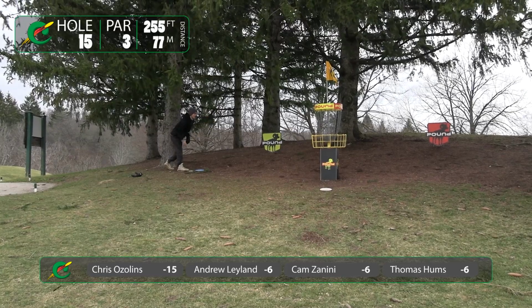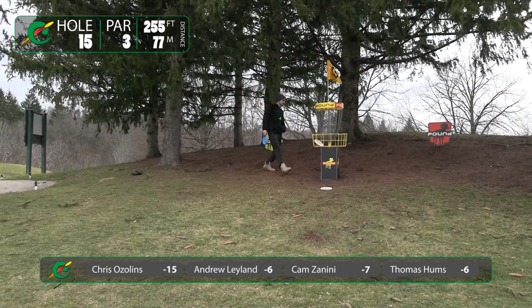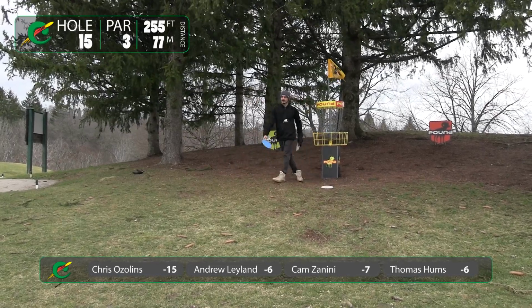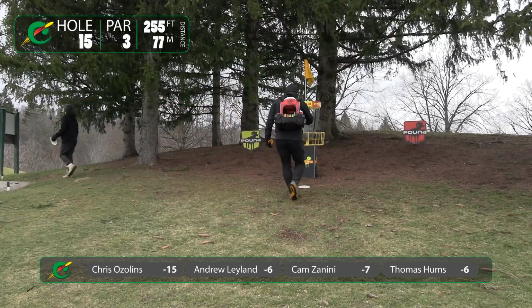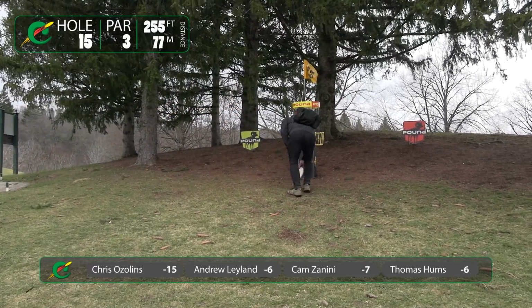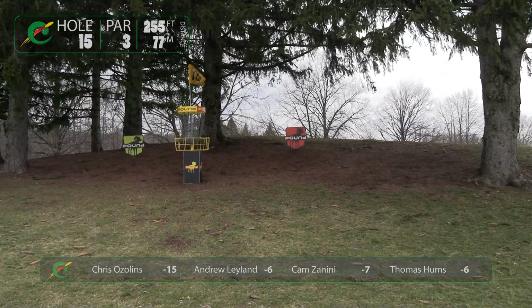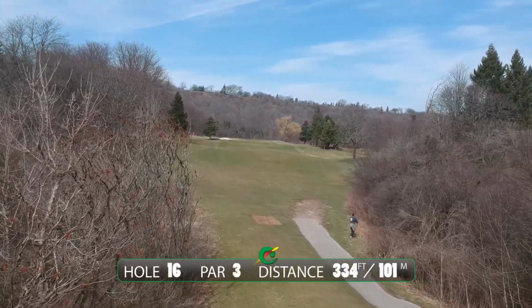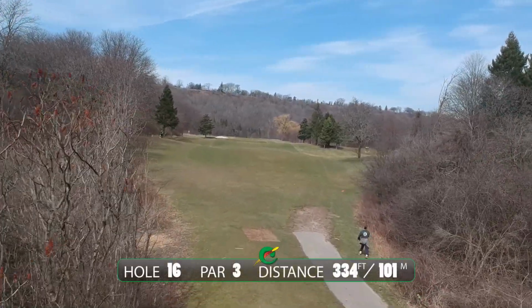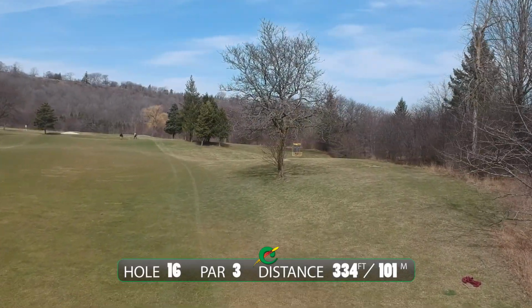If you can find your drive in bounds on this hole, a bogey shouldn't be anywhere even in the realm of what you should do. Unfortunate for Andrew there. As Cam hits the cage and gets away with the birdie anyways. Yep. So, bonus for him, bonus for Thomas. Leyland and Oz, not so much. Oz has some strokes to play, though. Yeah, he's got a bit of a cushion.